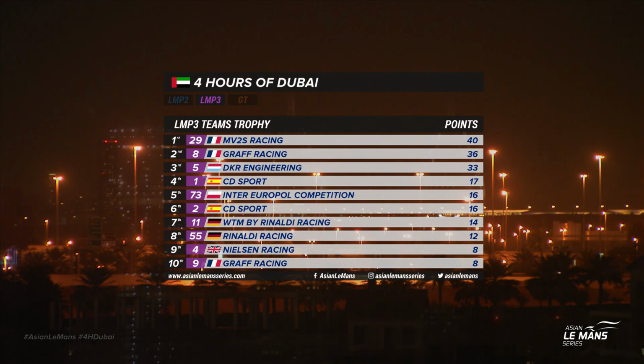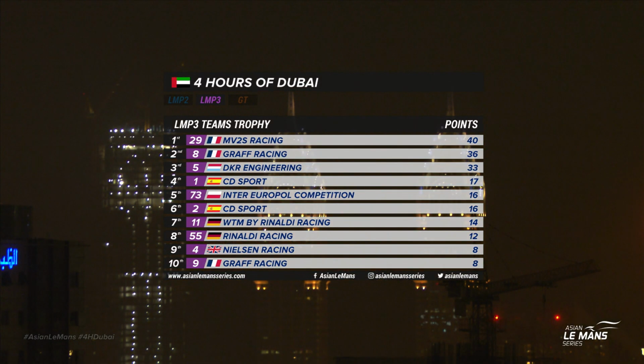Well, it was incredible. There you go, there are the points. MV2S lead the way still, 40 points to the good from Graf Racing with 36. DKR there, right back into it, 7 points off the lead. Bit of a gap then to the defending champions from CD Sport, and the 17 Inter Europol 73 car a point back, equal points with the other CD Sport car.